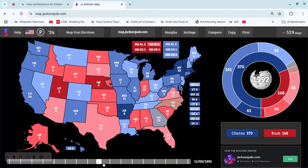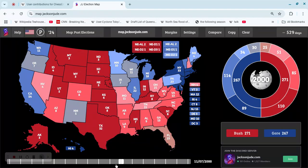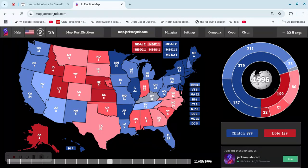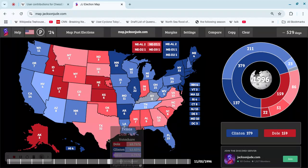There weren't really too many blowouts past this point. The swing states really made a difference in every single election. 1984 was the last true blowout. 1996 sure was kind of a blowout, and it didn't really have too many close states for Democrats, but even then it was still in the single digits.